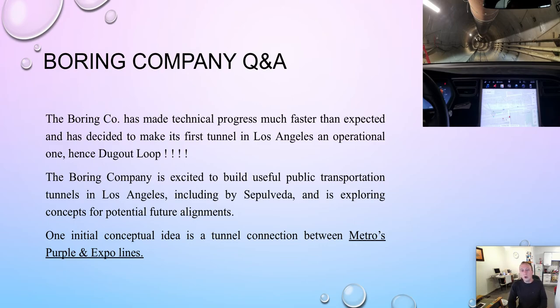This is the most interesting thing that has come out of the Q&A on the Boeing Company website. One initial conceptual idea is a tunnel connection between Metro's Purple and Expo lines. So again, that's another project that could potentially be taking place in the next 12 months. That would be really, really useful. Obviously, that helps the metro system. It's not competing with the metro system, it's actually helping them. So you have to use the Purple line to then get onto the Boeing Company line that will take you to the Expo.